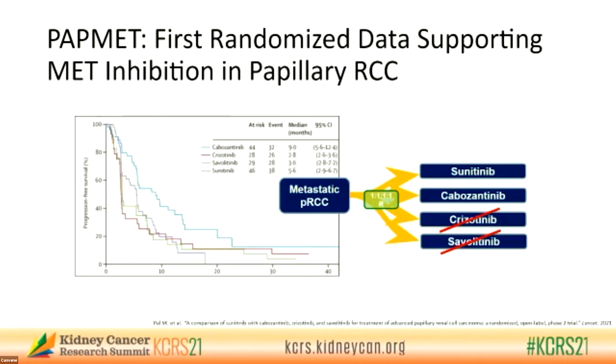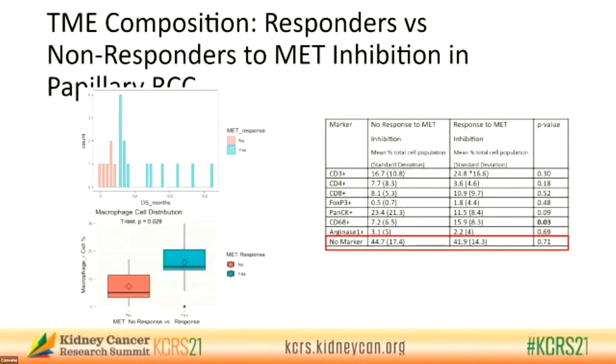And so in our papillary cohort, we found 19 patients who at one point received a MET inhibitor. And I'd like to clarify, this is at any line. And again, these tumor samples are all from baseline. But we used a recursive partitioning analysis to stratify these as clinical responders or non-responders. And we found that in clinical responders, those who had an overall survival of greater than 20 months, baseline macrophage populations were abundantly higher.